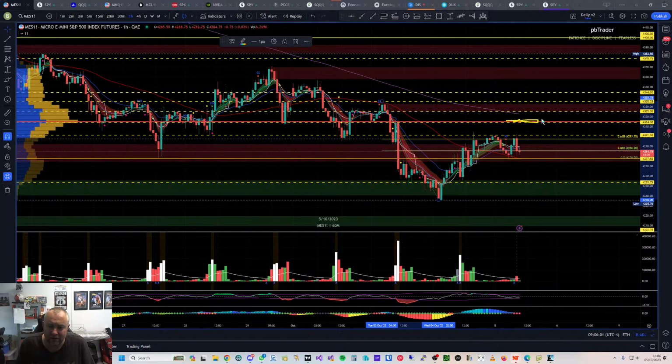If we can get above this area today and above the 200, then we've got this supply zone at 43.25 to 43.30 to keep an eye out for. So to sum up levels for today, I'm watching for a break and retest of the pre-market highs and this 618 area, which is 4300 to 4301.